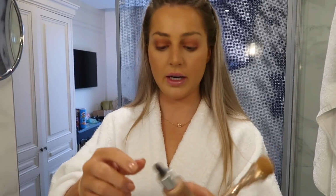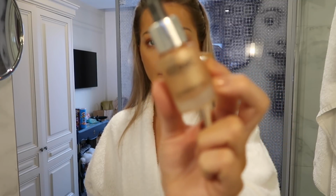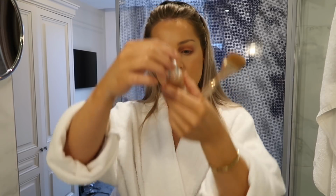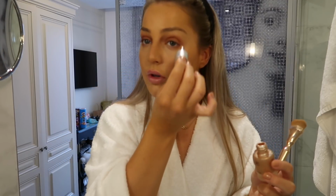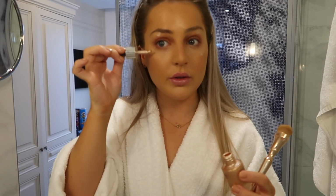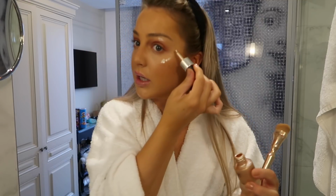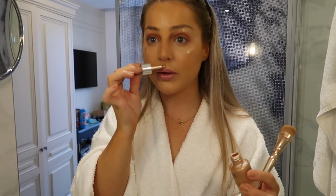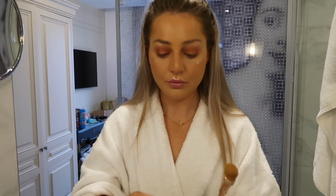Done. I'm now going in for highlight, and I use the Iconic London. Nothing is focusing. If you can see it here, I use the Iconic London drops. This is the original illuminator ones. These are honestly life-changing. They're so good. So I just put a few drops on my cheeks, and by the way, this goes a long way. So like one drop really does give you a big pop. So just put this on the cheeks, just a bit up here where my eyes are, and here at the top of my lip. And then obviously you saw I did it under my brows as well.